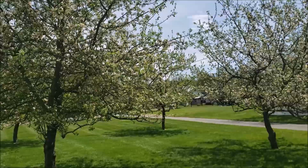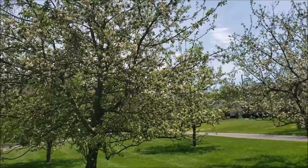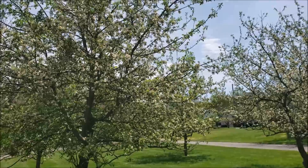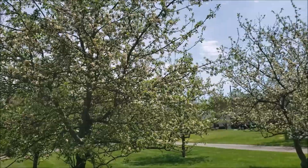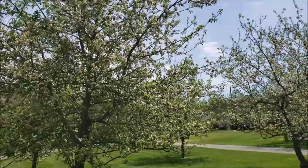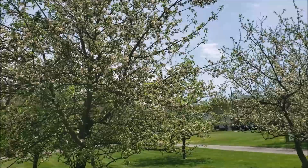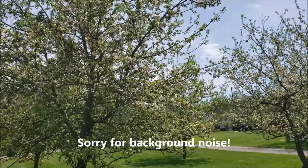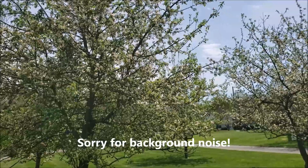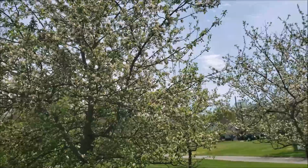I filmed 3 Baltimore Orioles in this apple tree last week, so I'll insert a clip of that now. And I just love Baltimore Orioles because I only see them once or twice every spring, and I always see them on like the sunniest, warmest day in early spring. And it's interesting, I never see them when it's windy out. It's always like a really still day, and they're always in these apple trees when I see them.